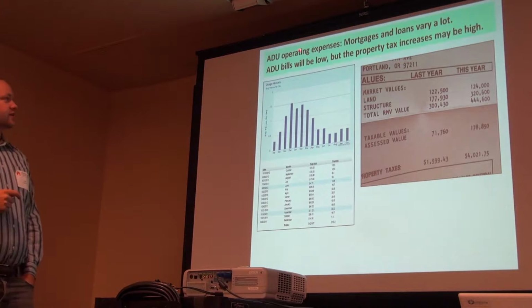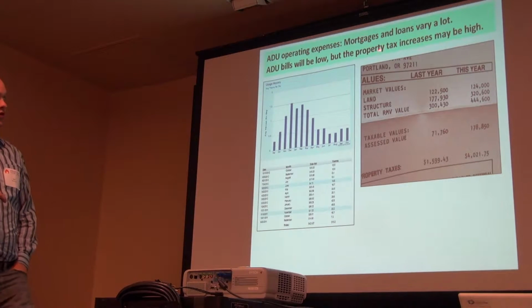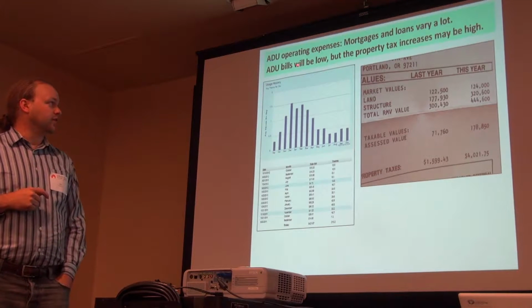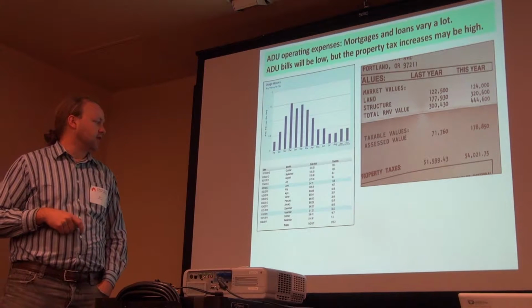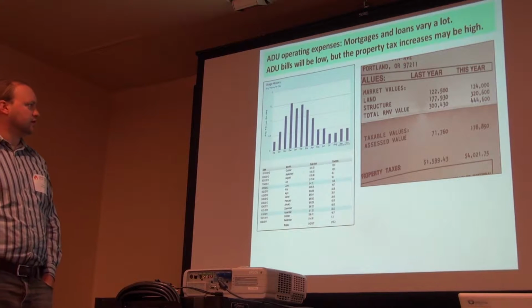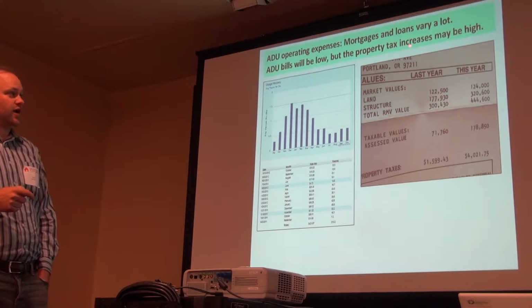The operating expenses for ADUs. The mortgages and loans may vary a lot, obviously. The ADU bills will be very low. These are my bills, somewhere between $18 and $50 a month for my heating and cooling and cooking gas bills, so that's really cheap. But the property tax increases may be very high.